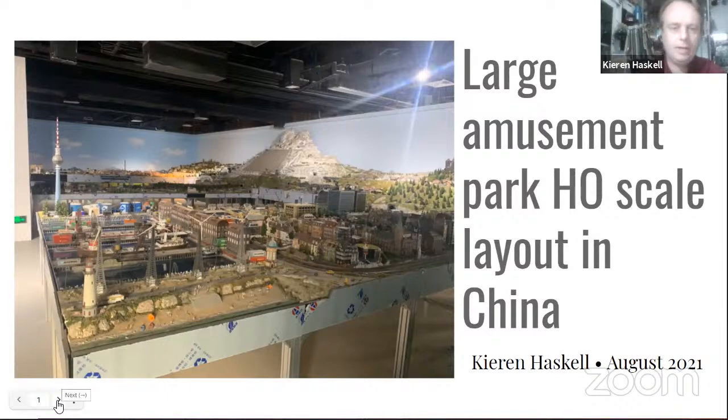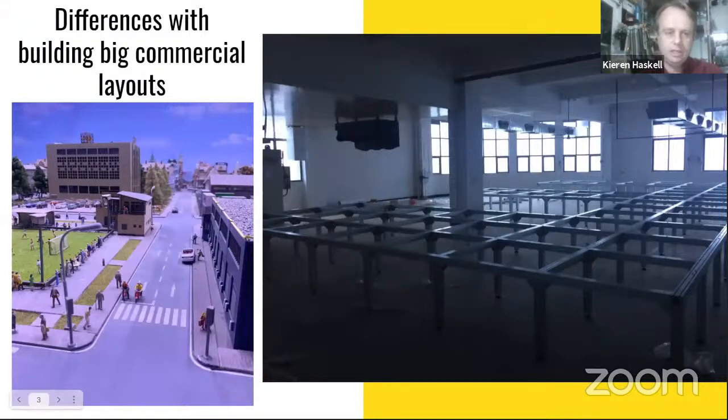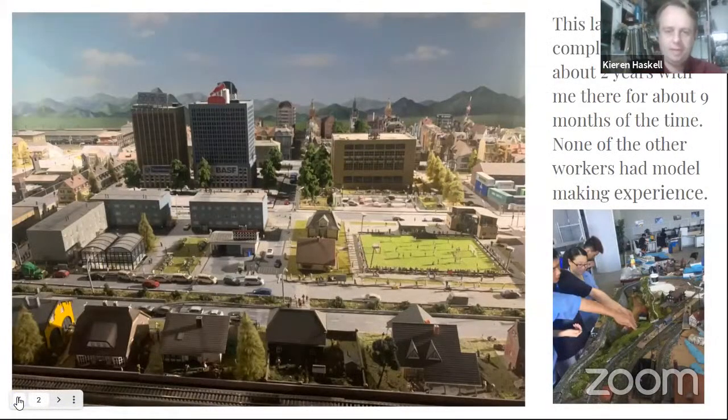The old saying about a picture, maybe it's best that I start clicking through. Although it was built over about 2.5 years total, I was only there for about 9 months of that time. We started with absolutely none of the workers who worked under me having built a model railway of any sort before, or in fact any modeling experience. So they had tried to build a few things in the months preceding when I went there, but they didn't really get too far, to be honest.